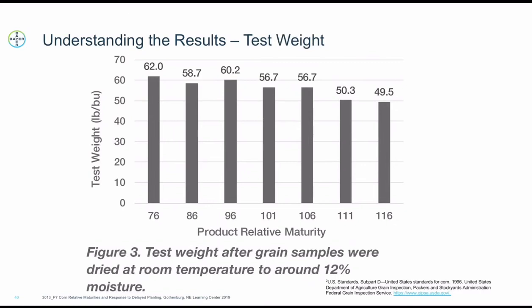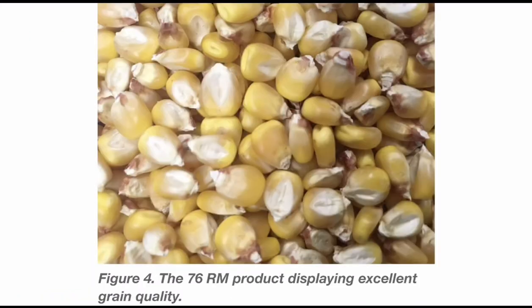And in test weight is where you really saw the effect of that early frost, freezing the corn long before physiological maturity. The 76 RM product and even up to the 106 RM product had acceptable test weights, even though that 106 was only at about 75% milk line when it froze. But the 111 and the 116, which were not as far along, had test weights that went down to 50 pounds per bushel and even lower than 50 pounds per bushel. And we did see that impact the grain quality.